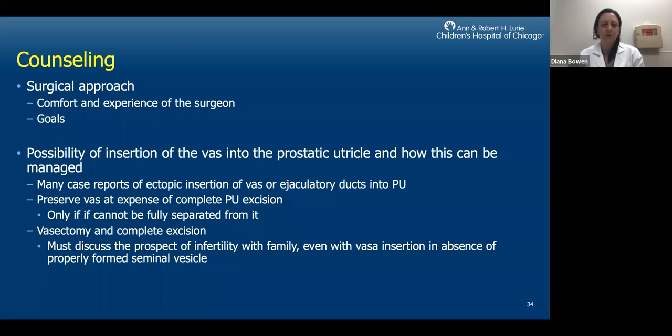And then I think talking about the goals with the family. So again, I know we've talked about this, but I think you just need to think about the possibility of the insertion of the vas into the utricle. It certainly is there in a lot of case reports, and try to preserve the vas at the expense of a complete excision, only if you really can't fully separate it off, and definitely talk about this with the family ahead of time.